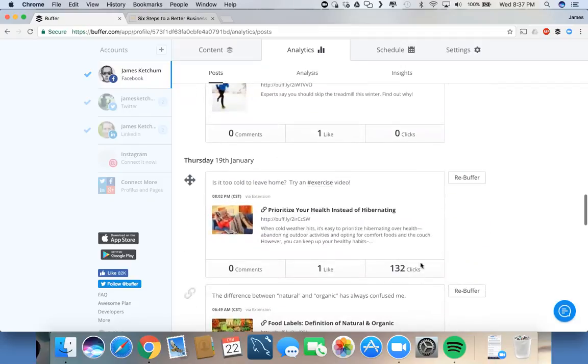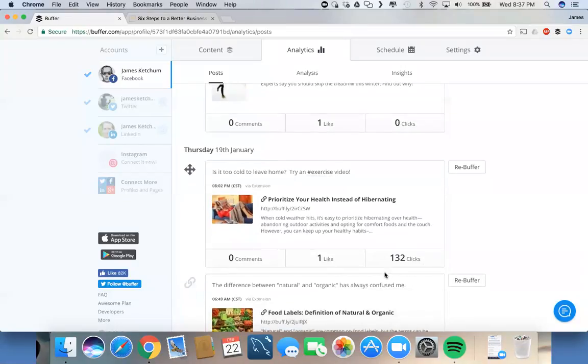And one of these I wanted to show y'all. This one went crazy. All right, I got 132 clicks on this thing, and I think it's because I sent it out on multiple platforms. But if it does well, then you can rebuffer it. You can repost it. There is no shame, as fast as social media moves today, in something that went out over a month ago to repost that thing.